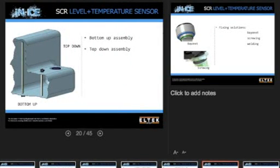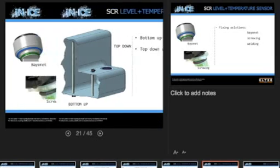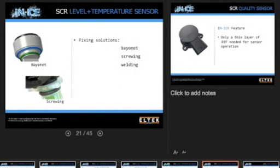Now we can speak about the assembly of the sensor. It can be bottom-up or top-down. From the fixing point of view, there are several solutions. We can use bayonet, screwing, or welding, because the material of the sensor itself is HDPE, so we can directly produce a weld with the tank.